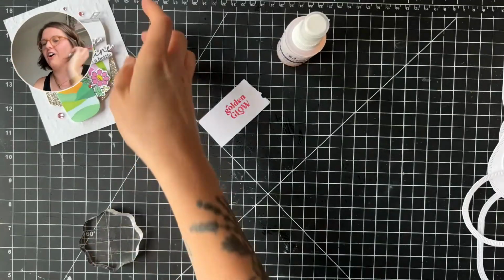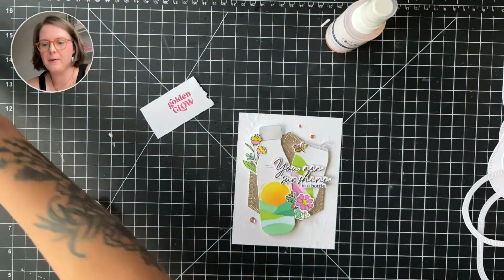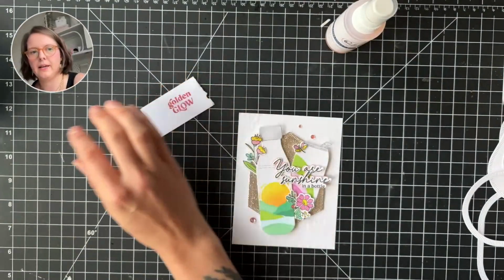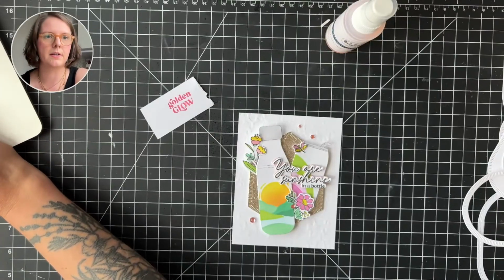Okay, so I hope you enjoyed this card and this sneak peek. I'm gonna move my laptop over and go back to my front view. Hold on. Okay, so let's see. Let me check if I missed the winner. Does it work on a press plate? Yes, you can definitely use this on a press plate.